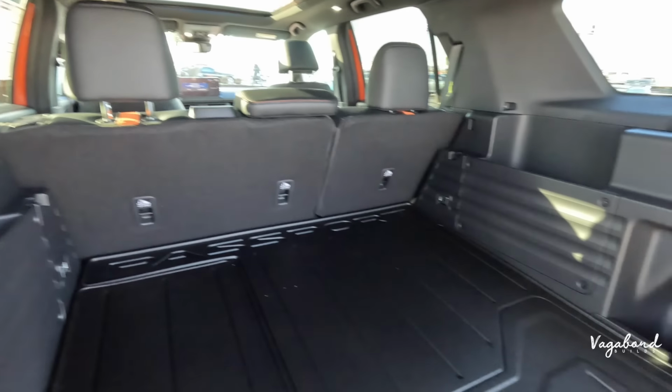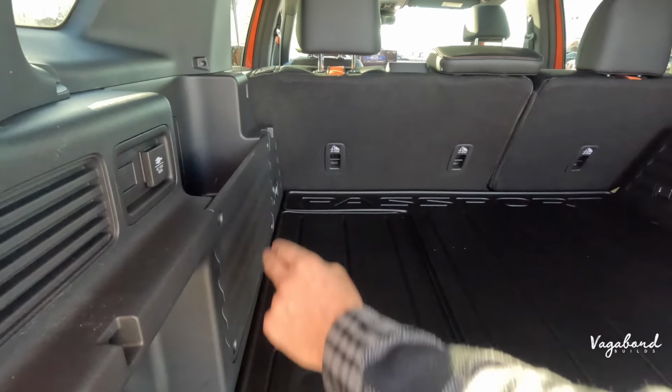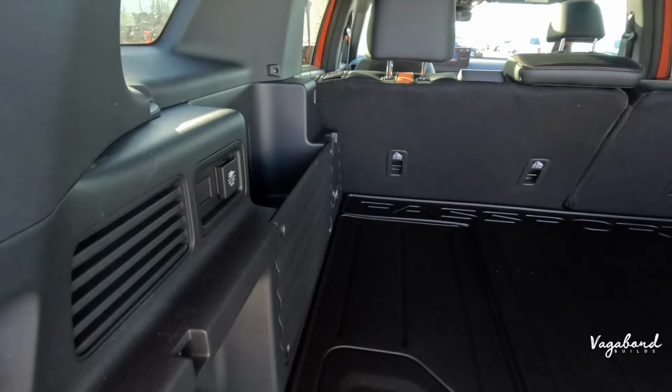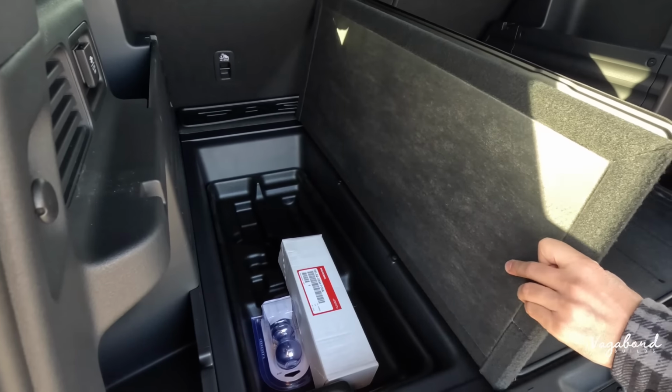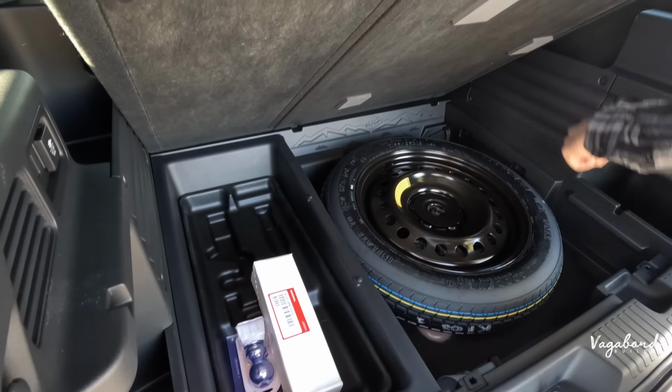On the right-hand side, we have more cubby room here and here, as well as on the left, you have here and here as well, with an inverter if you want to bring an air fryer and cook some zucchini. Under here, you got some more cargo capacity or special area if you want to hide some stuff from the kids, like chocolate or whatever. Lift that up and you have a spare tire.